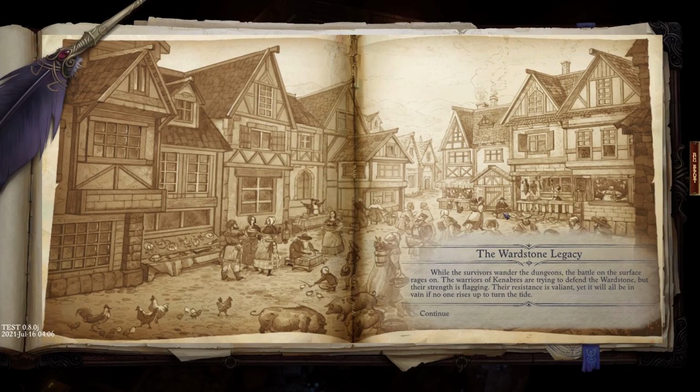Wander the dungeons. The battle on the surface rages on. The warriors of Canabris are trying to defend the Wardstone, but their strength is flagging. Their resistance is valiant, yet it will all be in vain if no one rises up to turn the tide.